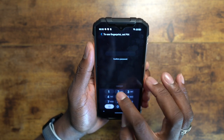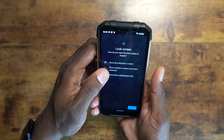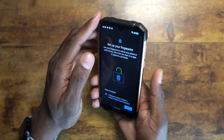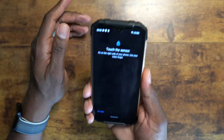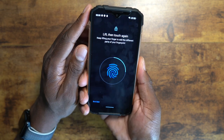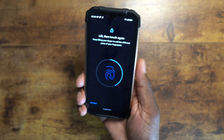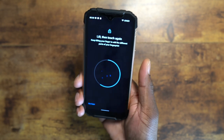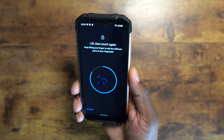Just to get in here. And then don't show, show when unlocked. Alright, I agree. Let's see what this fingerprint reader does. Definitely got the Google look, you know what I'm saying, of the fingerprint reader. This is definitely the Google style. It's a stock Android device with a little bit of tweaks added on. That's pretty much what I can see here.